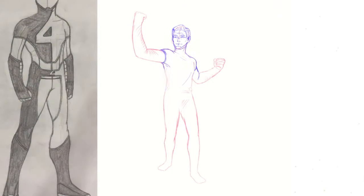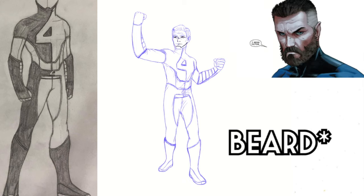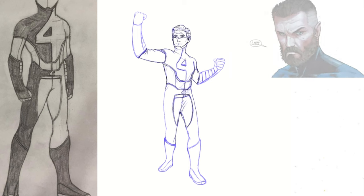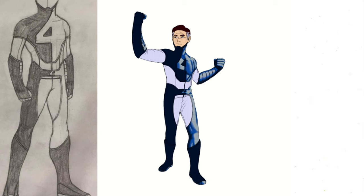I based this on a fan cast and decided that Matt Smith would be a suitable actor for Mr. Fantastic because he has a somewhat arrogant yet mature face. I also added the head socket, kinda like a bird as appears sometimes in the comics, and his hair is tied backwards to make space for his face. For his suit, I based it on science fiction spacesuits designed by artists to balance both the practical and sci-fi elements. The black parts I kept were the gloves and boots that can be easily seen from afar, given the universal theme throughout.